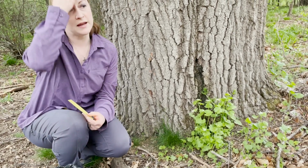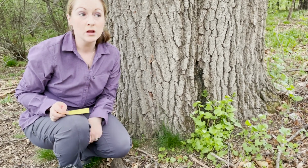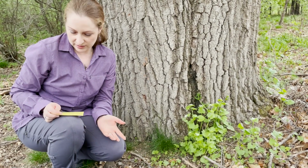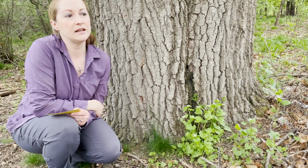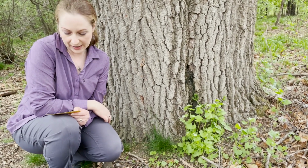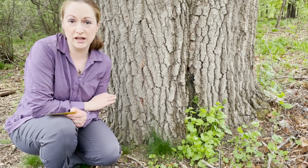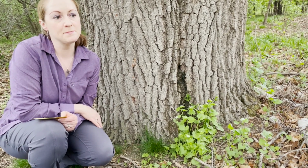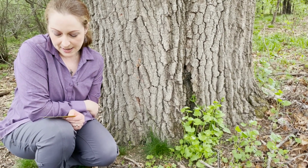And as far as management goes, it's pretty easy to hand pull, especially small patches when the soil is moist. That's pretty easy to do. You can also take a string trimmer if you have a larger patch and cut the plants back to the ground. You might want to do that repeatedly and try to do that before they start flowering. Some plants will sprout back though and try to flower again, so be prepared to do that multiple times.